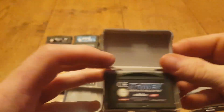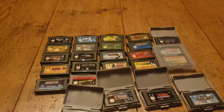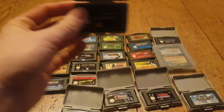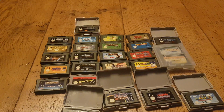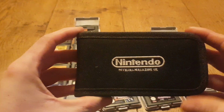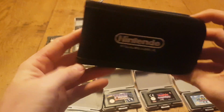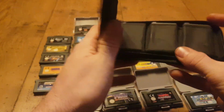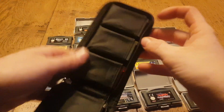X-Men Reign of Apocalypse. And Grand Theft Auto there. Then we've got, where's my little booklet? Little booklet of games somewhere. Ooh, where have I put that? There it is. Nice little case as well in this one. Nintendo official one. It's got these here. Go through them.